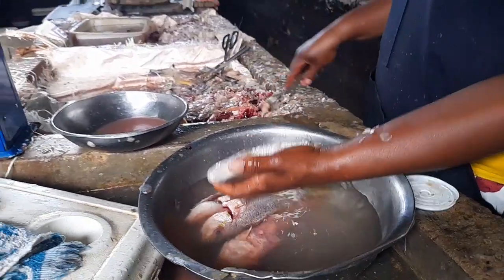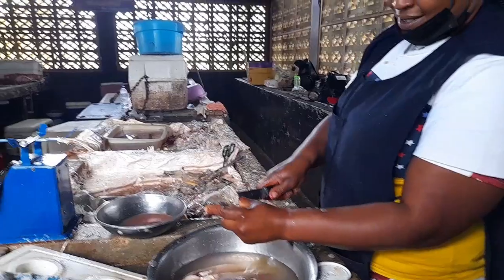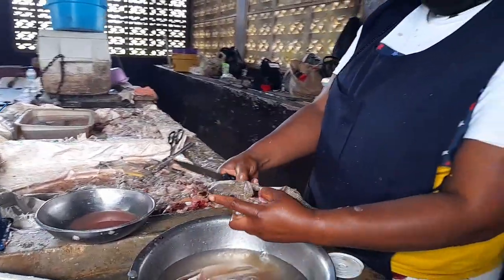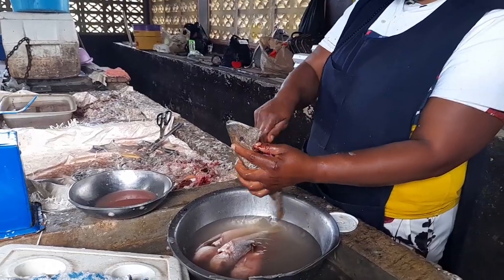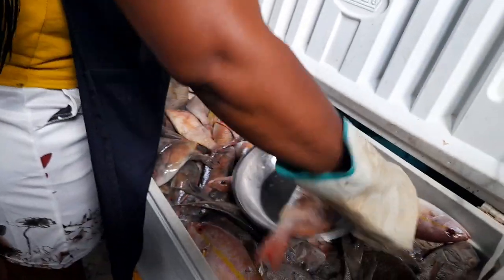You may have good fish. Alright, so she soon come to us. So we're gonna just show you a little clippings and then get back.